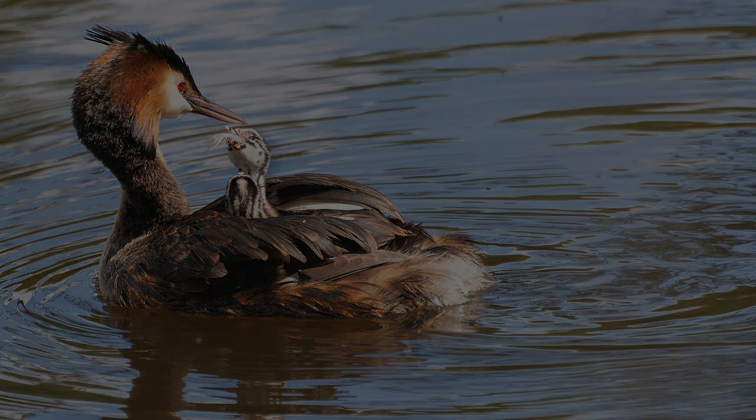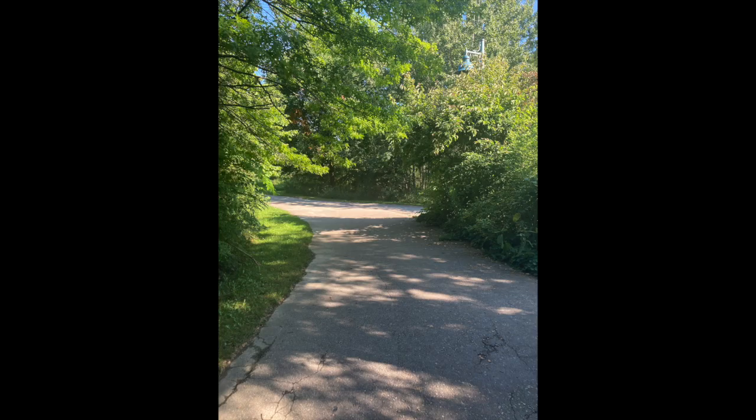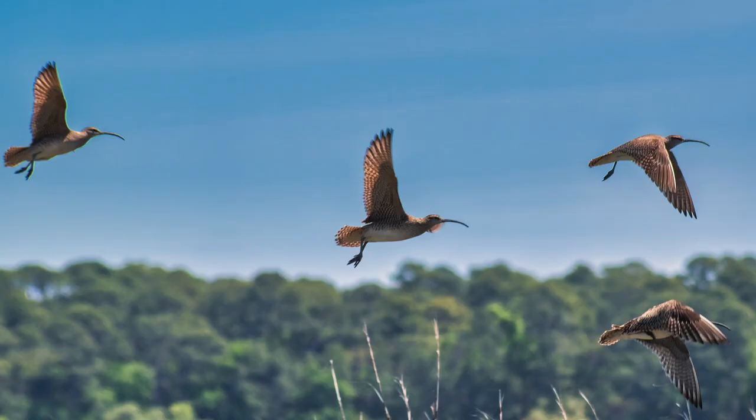As we proceed along this path, we'll take a left at the next intersection and then another left towards the parking lot. If we were to continue along the spit, we would eventually arrive at Whimbrel Point, renowned as the best location in Ontario to observe whimbrels. These large shorebirds pass directly over Colonel Samuel Smith Park on their annual migration to their breeding grounds in Hudson's Bay. You can often hear their distinctive calls before spotting them.